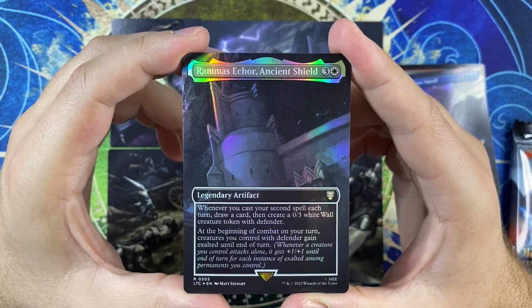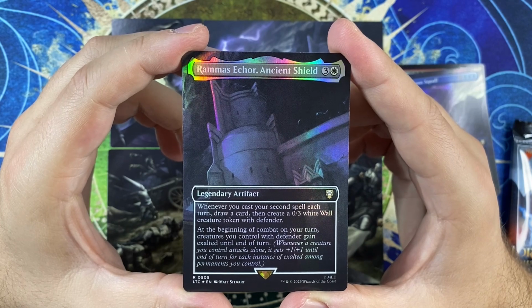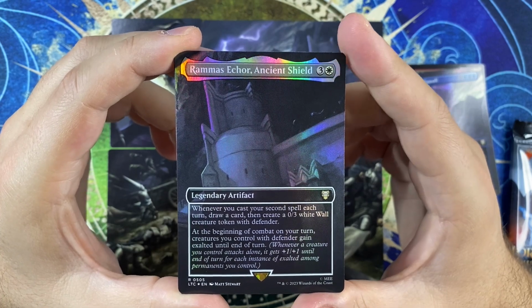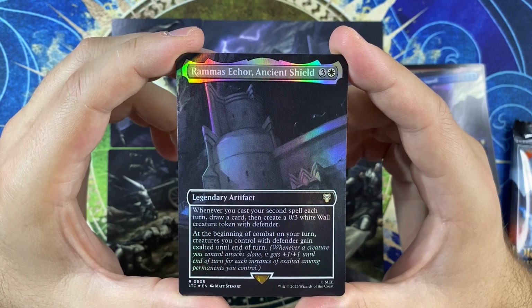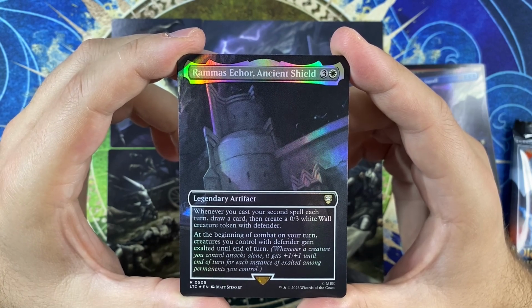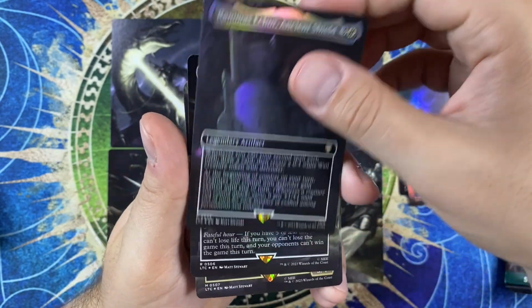Ramma's Echo, Ancient Shield. Legendary artifact. Whenever you cast your second spell each turn, draw a card, then create a 0/3 white Wall creature token with Defender. At the beginning of combat on your turn, creatures you control with Defender gain Exalted until end of turn. Whenever a creature you control attacks alone, it gets +1/+1 until end of turn for each instance of Exalted among permanents you control. Interesting. Okay. Very, very interesting.